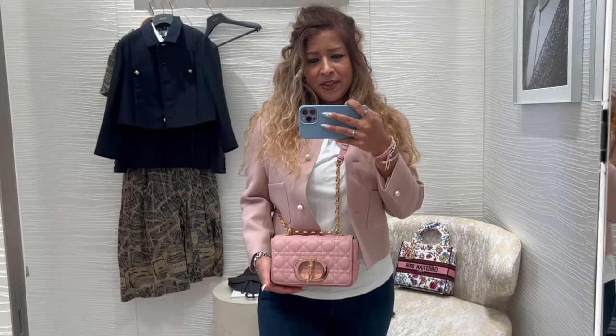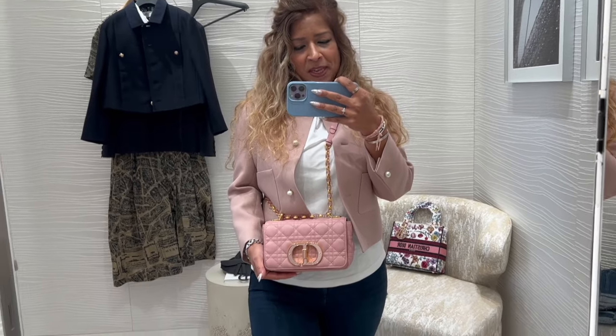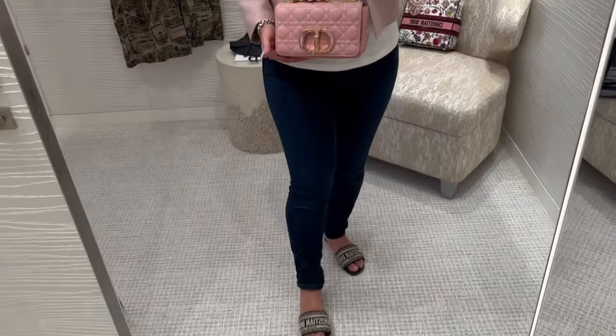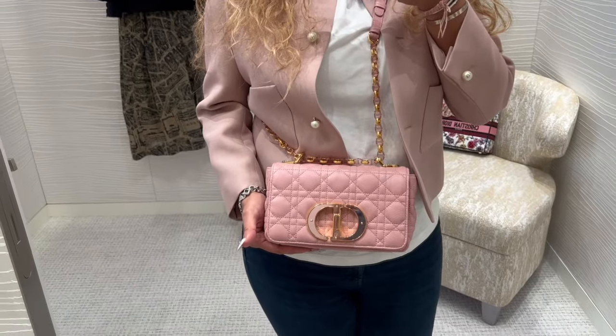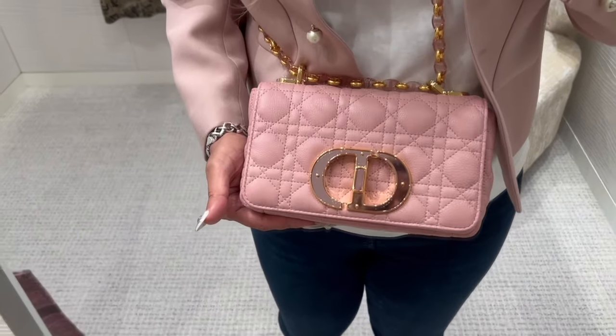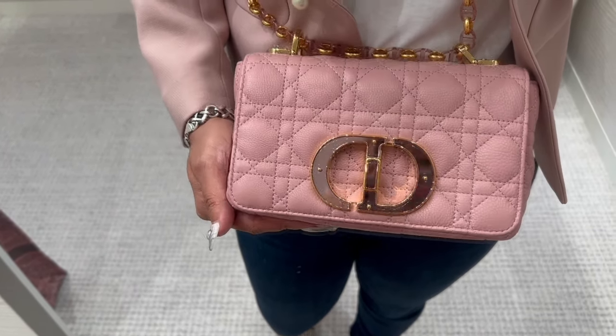Guys, have a look at this absolute beauty. Isn't she stunning? I know Chanel do absolutely incredible pinks, but so do Dior. Goodness sake, look at this. This one my SA has just shown me, and she said it's just coming out now for the winter collection. This is called the Caro bag, and it's 3,350, and it's absolutely stunning.